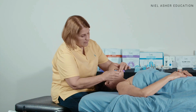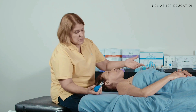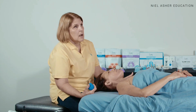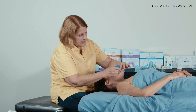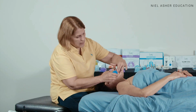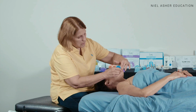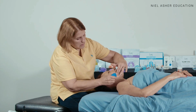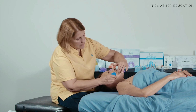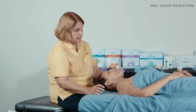And make sure you really anchor. So for people whose skin is starting to lose its elasticity, instead of holding my finger back here, I'm going to keep up with that cup, just so we're not pulling the skin.